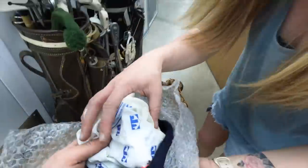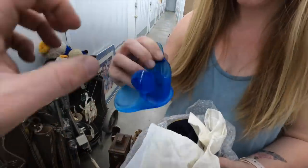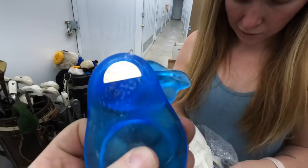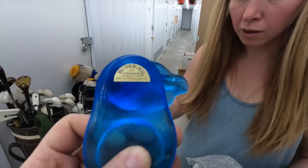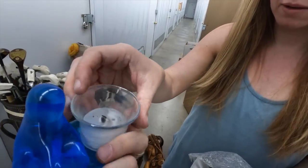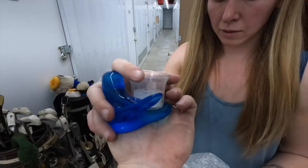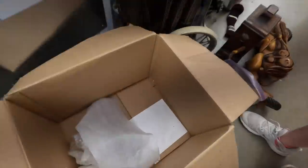Okay, open that up. Careful, it feels breakable. Oh, my gosh, it's a little bird. Whoa, there's something else in here. This is a blue bird of happiness made in the United States. Oh, my goodness, guys. And it's not chipped or anything. Grandma Ventures is going to love that one.